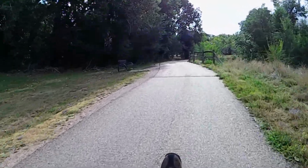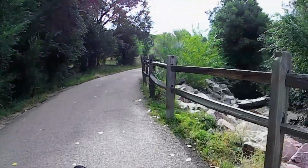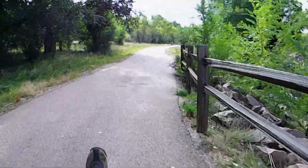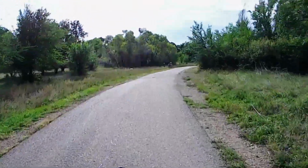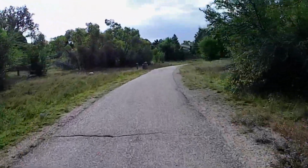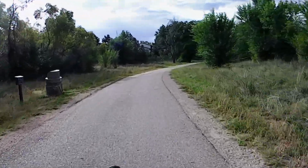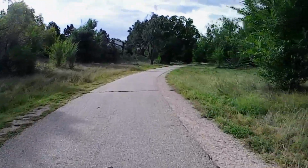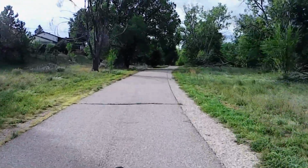And just enough sun in your face that you have to be careful. It makes it a little hard to see in some of these darker corners. Yeah, it's basically all uphill grade getting up to Angletack for me from our apartment. So that makes it all downhill on the way home.